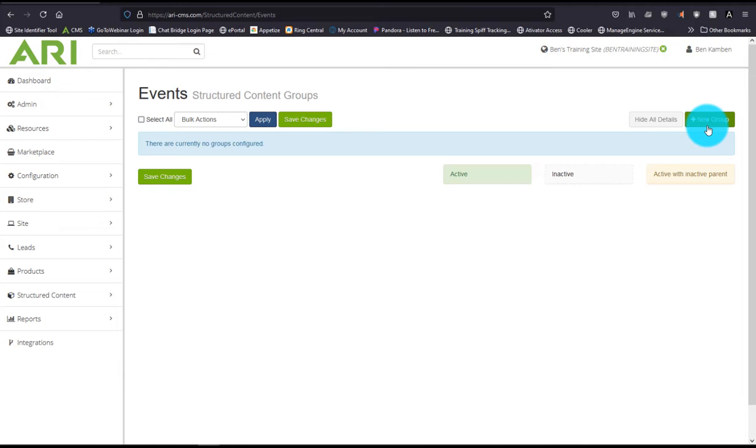Now, a group is a group of events. In other words, let's say you have specific events for fall, spring, summer, or maybe you have events based on types of equipment, like you host or are a part of lawnmower races, or you're part of snowmobile races. You can call the groups of events whatever you want. The easiest way to go about it is to do it by the season.